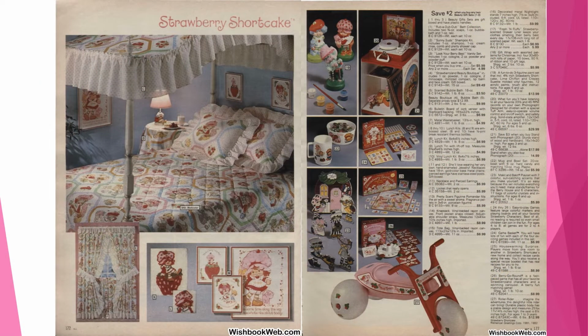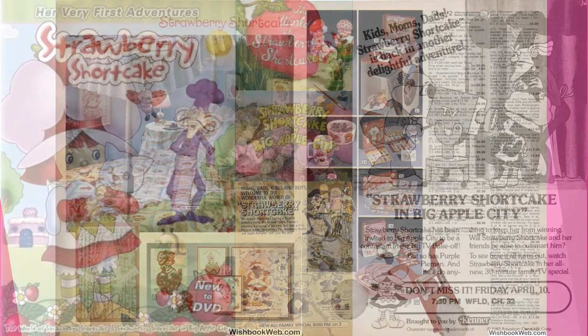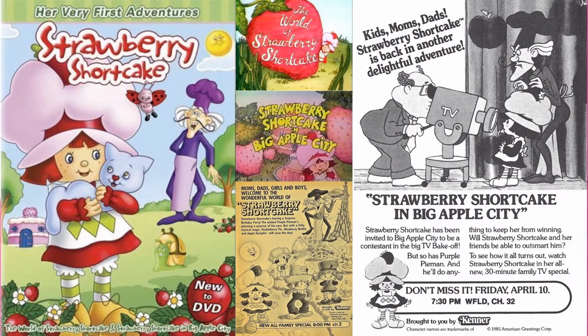This was one of the most successful toy lines of the early 1980s, and Strawberry Shortcake and her friends were soon featured on many different forms of merchandise. Several animated specials were created that featured the character and her friends. This let kids take a glimpse into her magical world.